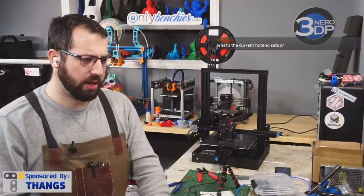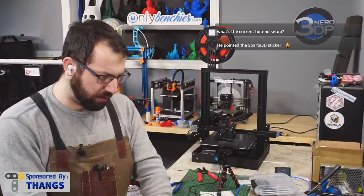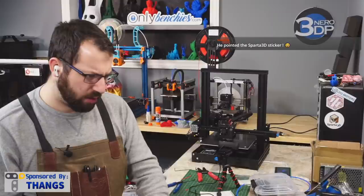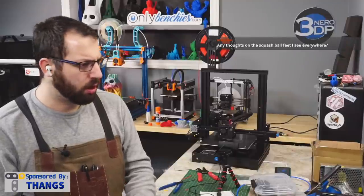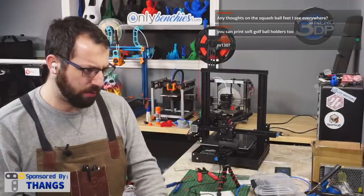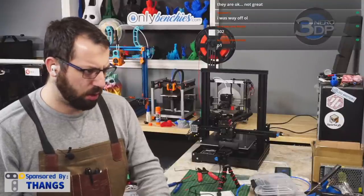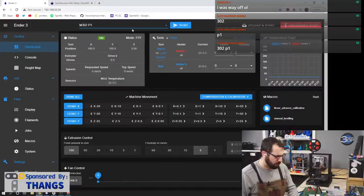Okay, I'm gonna date myself now. RepRap firmware G-code. How do you cold extrude? I know there's a G-code command. M302, I think. Okay, M302, send. Okay, and then I should be able to extrude 100 millimeters, right? No, or is it P0? M302 P1, okay, send.